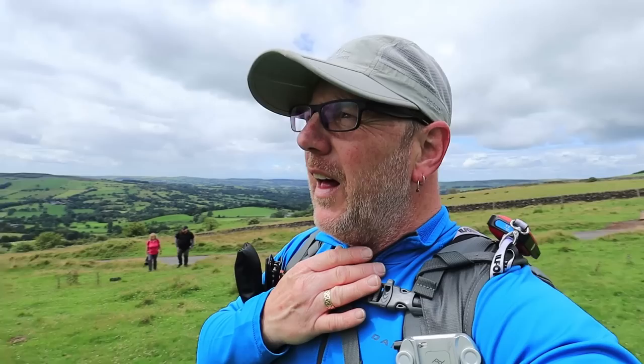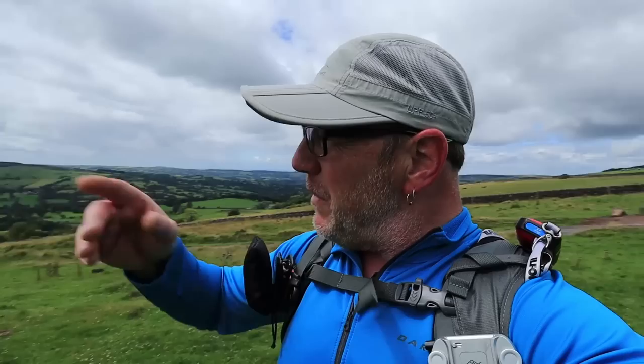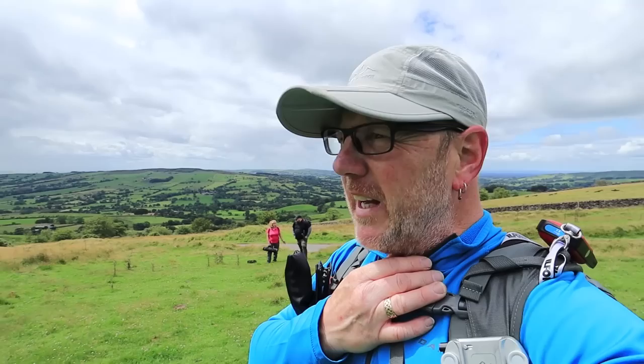The light's not great, and I've just noticed there is a massive rain cloud or rainstorm coming over in the distance, and it's heading this way. So I think the first thing we're going to be doing is getting our waterproofs on, because we are going to get drenched. So it's going to be one of those afternoons, I think, in between the showers and the sunlight. So yeah, I'm going to get the camera out, set up an image, and I'll come back and talk to you. But that's where we are. Join us today at the Roaches.